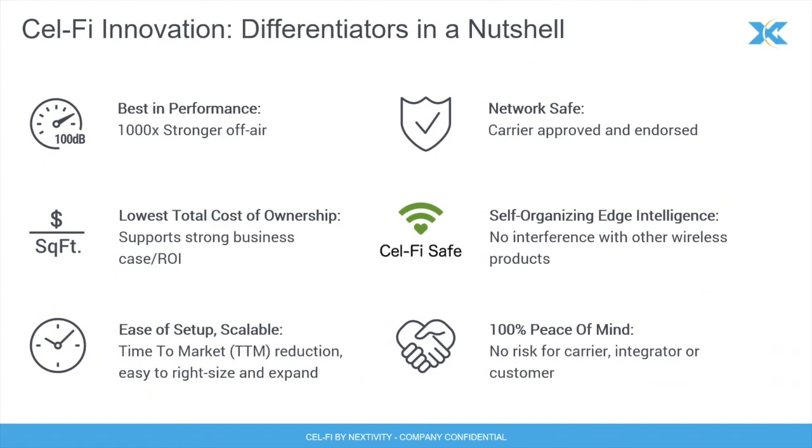So again, what is Cel-Fi? What it stands for is a best in performance product that has a low total cost of ownership, as Charlie mentioned earlier. Ease of setup and scalability is again important. It's network safe, carrier approved, carrier endorsed, and it is self-organizing. It's an intelligent product rather than a dumb product, which just, let's say, boosts and kind of blares signal. It is actually reading at the millisecond level and adapting to the environment always. All of this gives you 100% peace of mind, whether you're the carrier, the integrator, or the end customer.